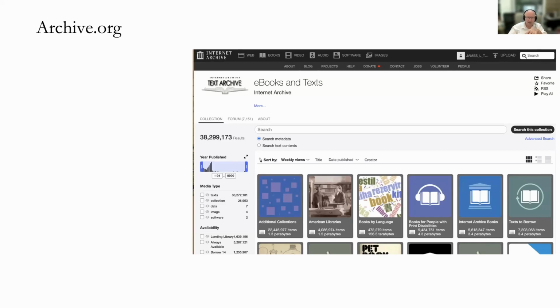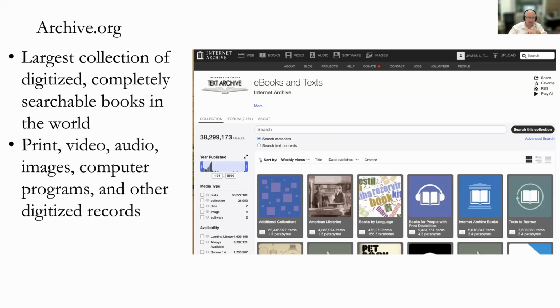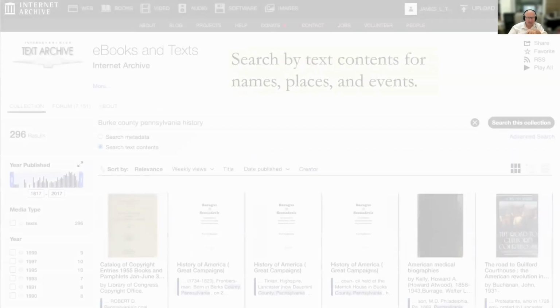Okay, but here we are. Now look at this number, 38.299. Okay, 38 million publications, not pages, publications. So these are print, audio, video, and all that. But then let's look at every word index, but let's look at the next thing.